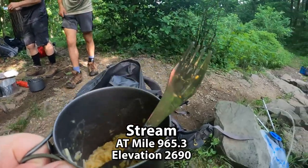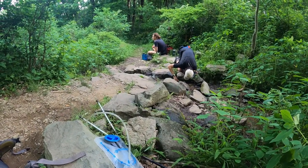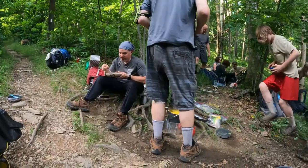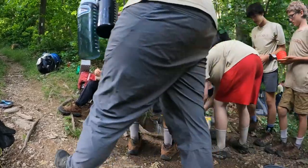We just got our water finally. Water was not at the location we thought it would be at, so we had to go a long ways to get water. So now we're at the top of the hill getting our water. We've all topped up and now we're just going to cook dinner here before we move on to camp. You're going to need to stir it on your own a little bit.